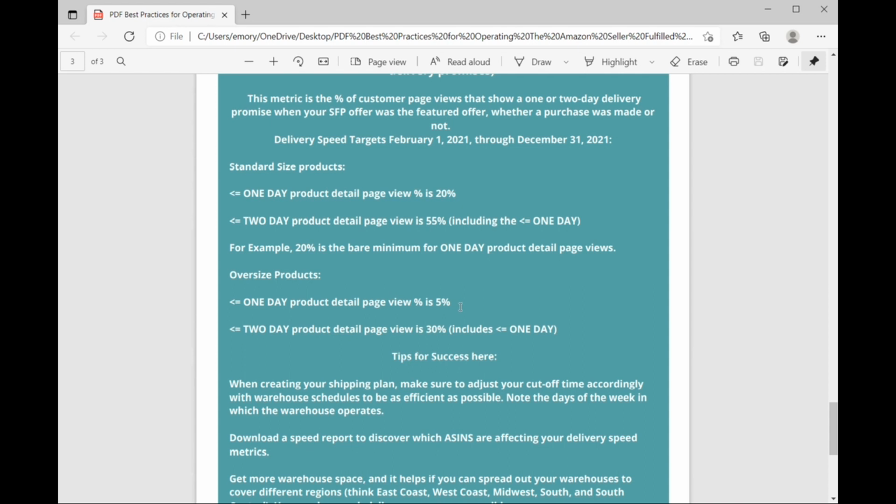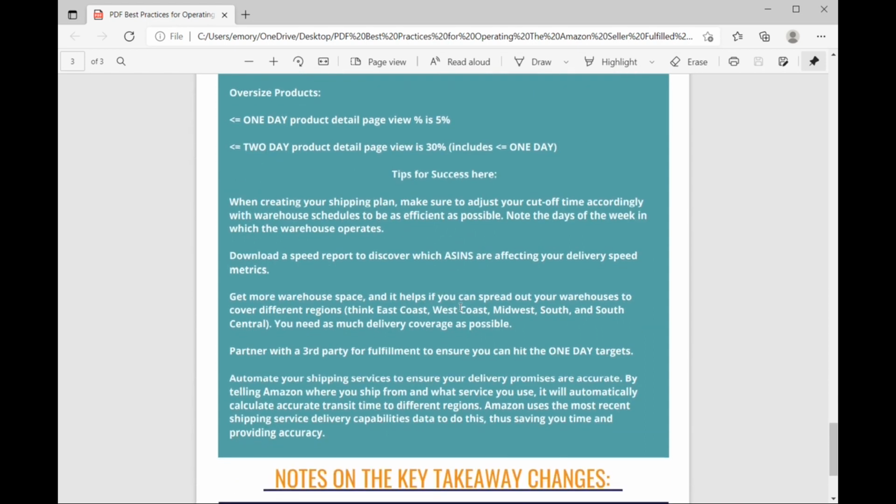Okay, so tips for success here. When you're making your shipping plan, just be sure to adjust your cutoff time accordingly with your warehouse schedules so that you can be as efficient as possible. And note the days of the week in which the warehouse operates. You know, are you a Saturday? Are you a Sunday? What's your schedule? You just need to be super aware.